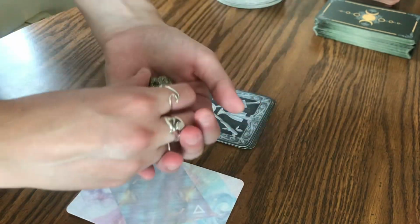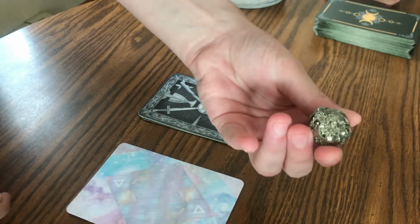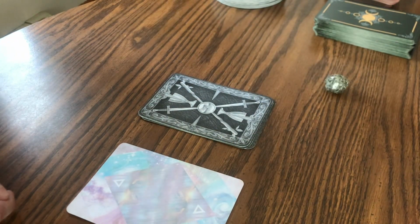I always wondered how people decided that gold and diamonds and stuff were worth so much more than, like, this rock. Isn't that weird? Anyways, that's just my opinion on that.